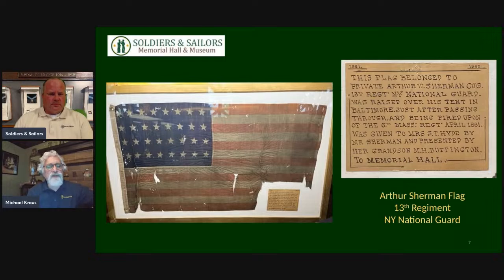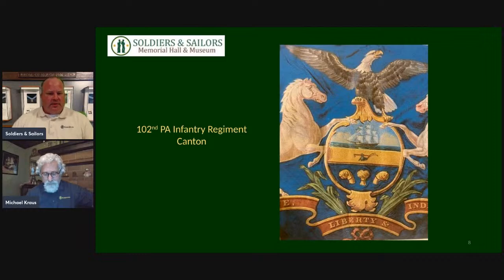Pretty historic flag. Definitely shows its age, but that's part of its character, and it's beautifully displayed at our museum here. Now, the next one we're going to dive into is the 102nd Pennsylvania Infantry Regiment, and this is a close-up look of the canton, as Mike explained earlier, which is that patch at the top corner of a flag. And this one is coming from the seal of Pennsylvania, and this is what it should look like, right, Mike? This is a close-up on a good version of the canton.